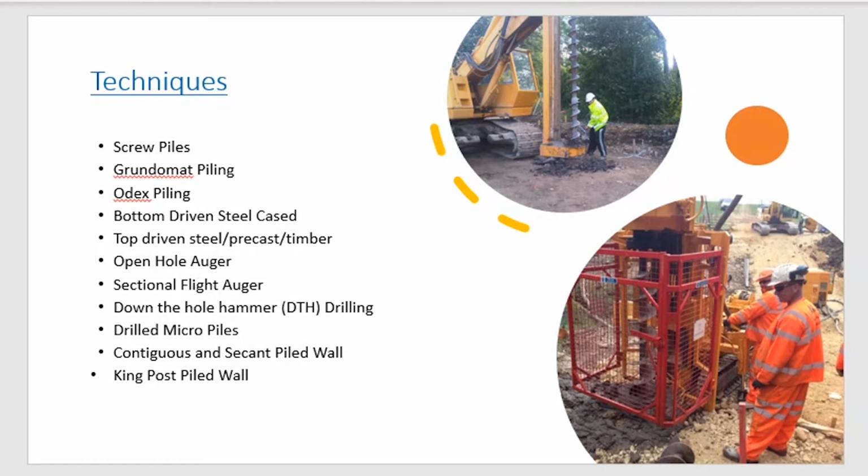Threaded bar, sacrificial drill head, and then form a grouted collar around those piles. Widely used. Moving on from those, it's just really the configuration of what we do with these piles.